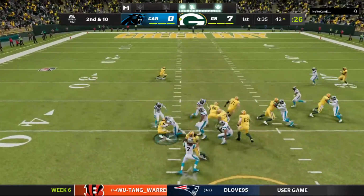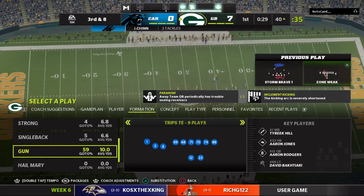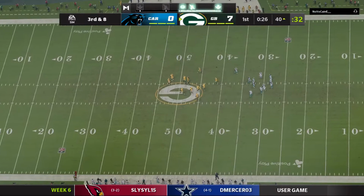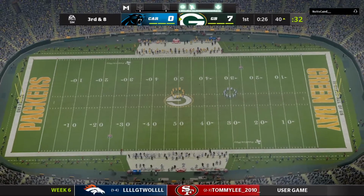Rodgers with a give. It's Aaron Jones. Not much there. Maybe a couple as he's taken down at the 40. Typically, we think it's the strong safeties that are better tacklers, especially closer to the line of scrimmage amidst traffic. But in this case, how about the free safety coming up and making the big-time play?